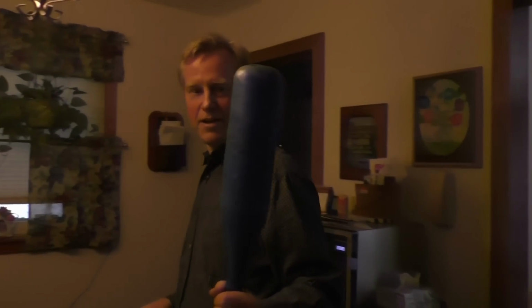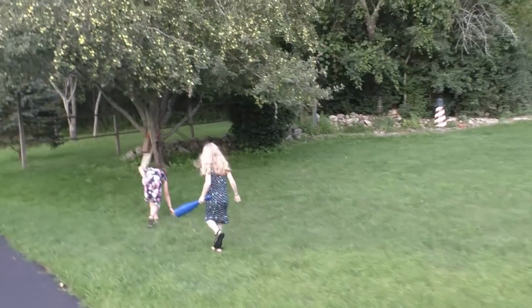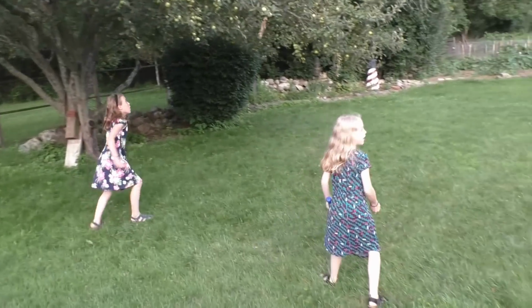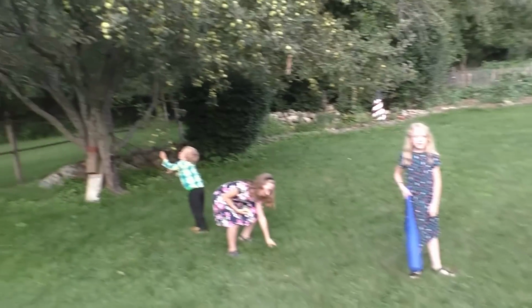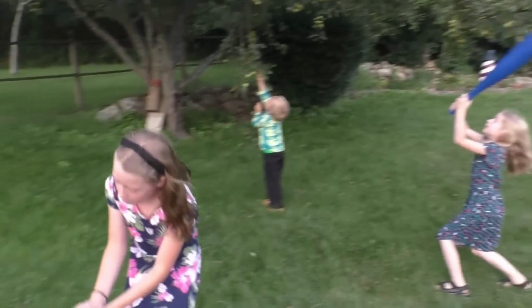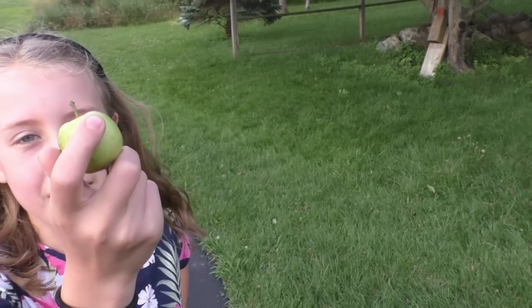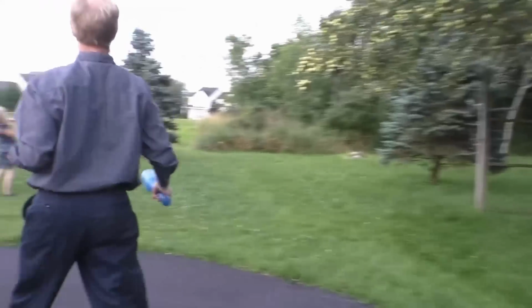I have a fat bat. Whoa, look at that fat bat. It's in bad shape. Oh, you're supposed to hit it to the field, not to Grandpa's and Grandma's house. Okay, here. Well, find the apples and put them in the pile. Oh, look at this pretty apple. This would be good to eat. It's a big apple too. Daddy's up for batting. Not yet, but soon.